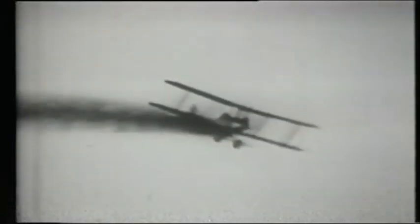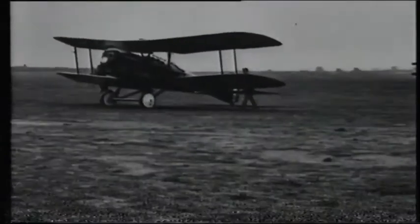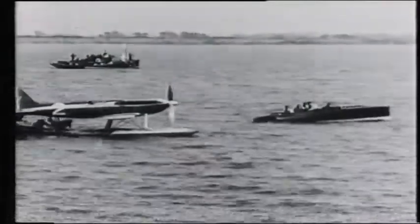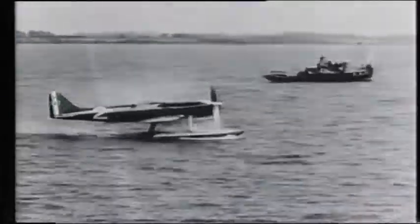The Royal Air Force was born on April Fool's Day 1918. Fighter aces such as Richthofen, Mannock and Ball fought a bloody war in the air, with the RAF's eventual victory. Long-distance flight and the Schneider Trophy races were highlights between the wars, with Britain's outright win in 1931.